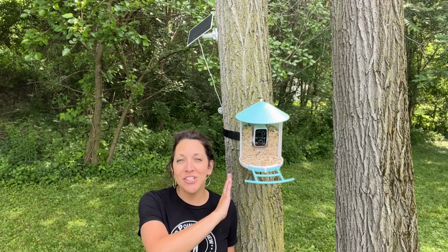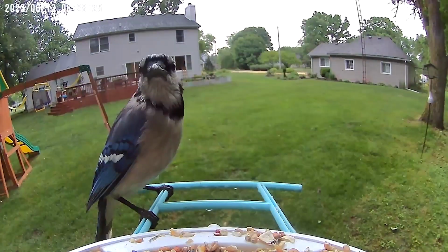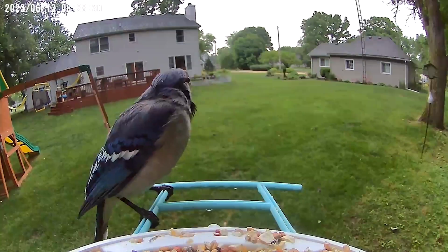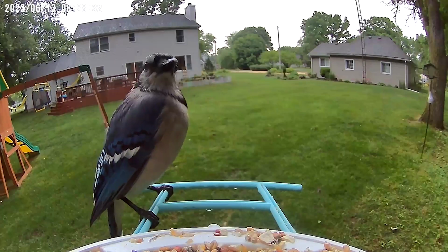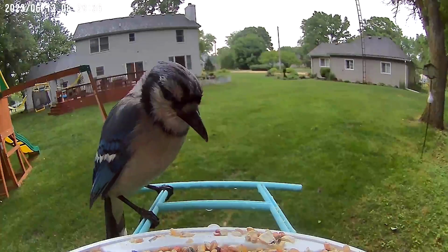If you're like me and you love to watch the birds in your backyard, then you definitely have to check out this amazing bird feeder from NETVUE. This Birdfy bird feeder is a feeder, but it has a camera in it as well. So it actually captures close-up video of any bird that comes to it and sends it right to your phone.